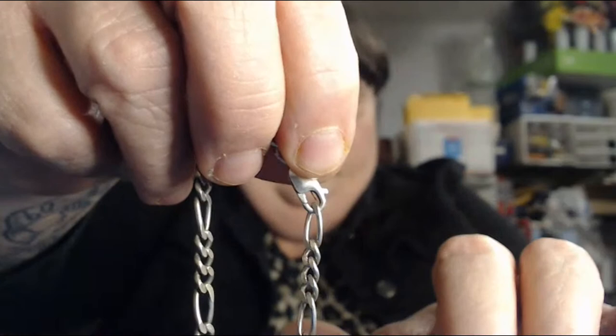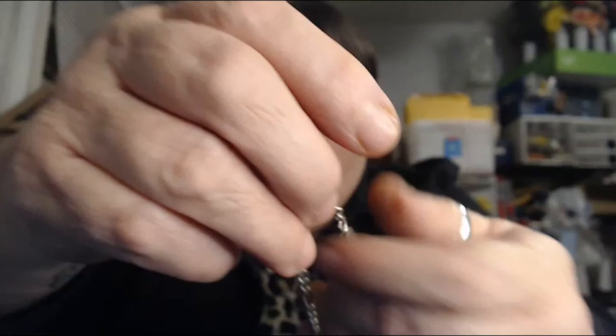It is 8 1/4 inches long, and I don't know what you would call this cut. There we go. Okay. It's little links, long links, little links, long links, little links, long links. 8 1/4. It's a nice size bracelet. We're going to start at $7, guys. $7 is where we're starting at this.